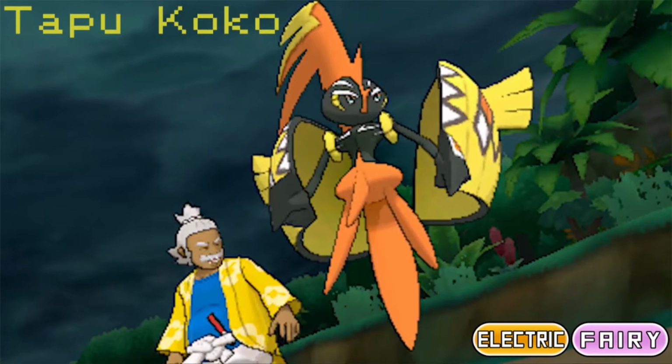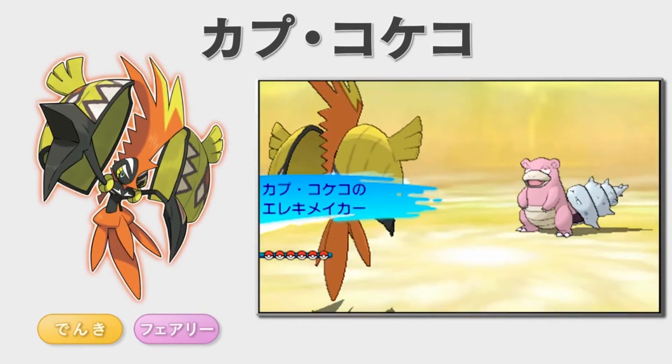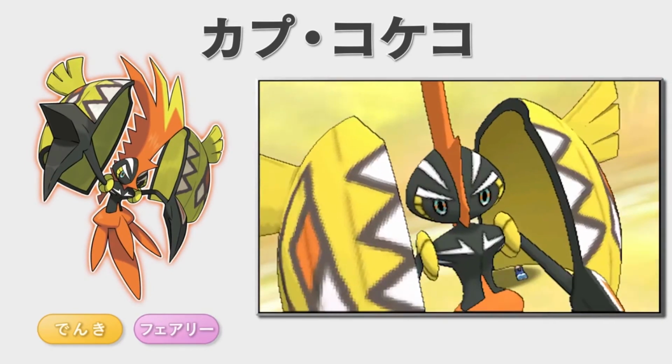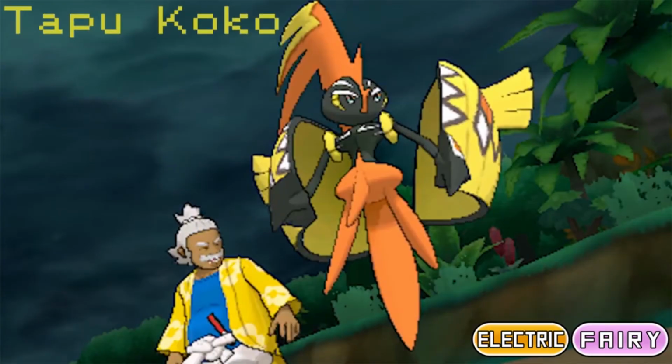This Pokemon is named Tapu Koko, I think it is. It has an electric fairy typing, which is not the first of its kind, and I'm going to guess has higher defense based on its design. But the most interesting part, as you can see right here, is it has an ability which is essentially the exact same as Drought and Drizzle. At least it appears to be, except with electric lands.